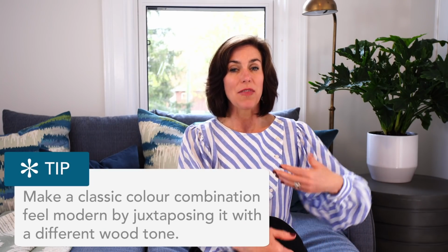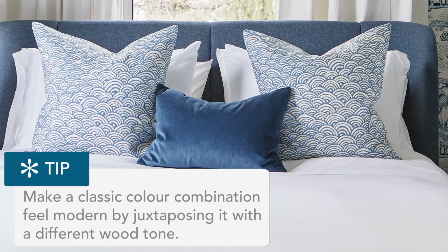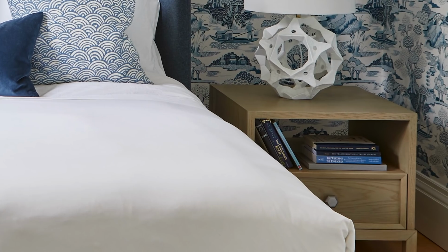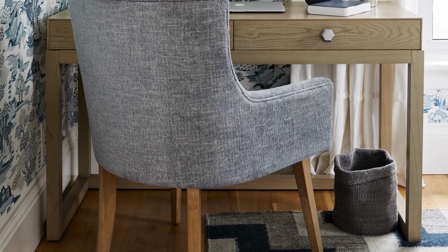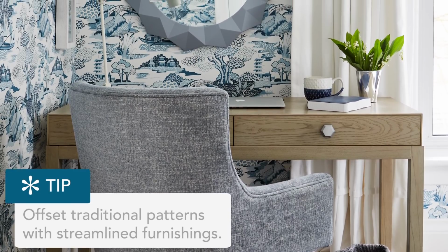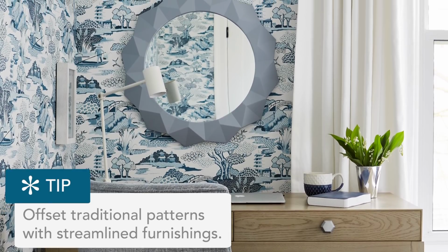If you're looking at using a classical color combination and you're thinking about how to make it feel more modern, then think about juxtaposing it with a different wood tone. I think the classical interpretation would be that these rich blues would be paired with dark woods like walnut or mahogany. Instead, we've decided to go with an oyster washed stain on the furniture here. So it makes it feel a bit lighter, and also all of these pieces have a more streamlined proportion. So crisp lines that balance out the more classical, traditional pattern that's in that strong wallpaper.